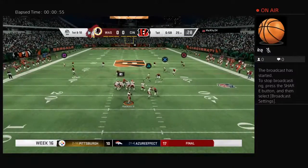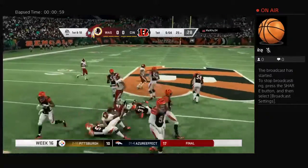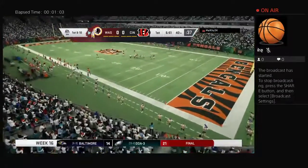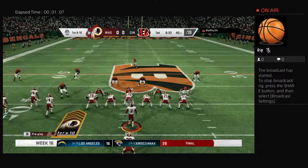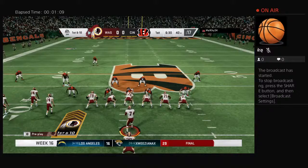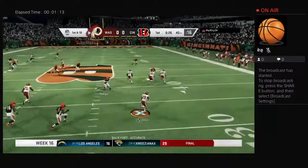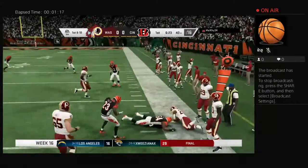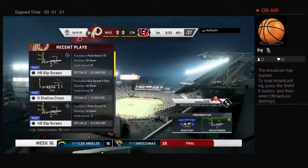Haskins looking to throw on first down. Wide open receiver, complete. And he takes us up to the 40-yard line before being corralled. A good start offensively. 15 yards on the game's initial play. Looking to throw, Haskins. Off to Gibson on the screen. 12 yards is the pickup, and it's good for a Washington first down.